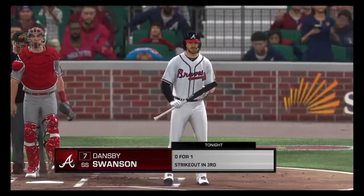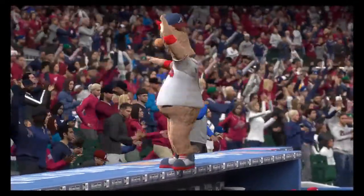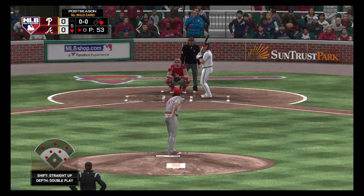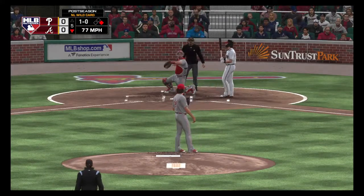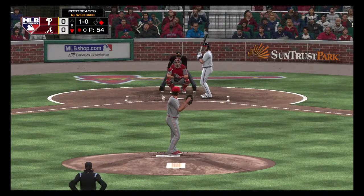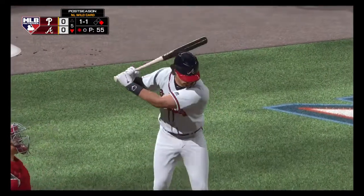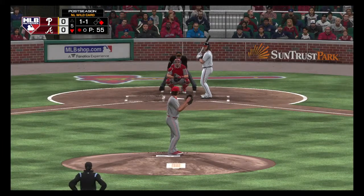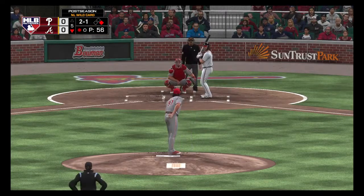And next will be Dansby Swanson digging in. 0 for 1 for him here in this one. From the stretch, a ball and no strikes. Now the 1-0 is in there for strike one. Swanson makes a lot of great contact against left-handed pitching, perhaps one of the best in the game in that regard, but he does have his warts against right-handers at times. Just not as proficient at putting the ball in play when it's coming from that side. Well above the letters with the fastball that time.